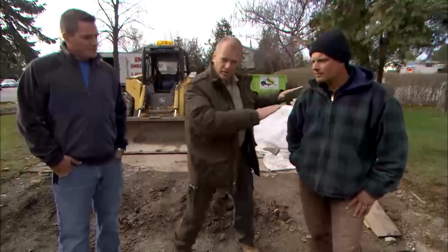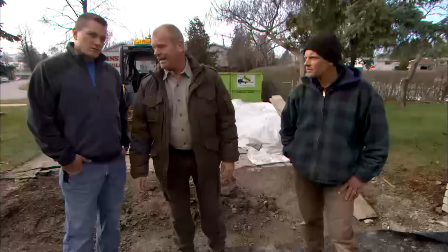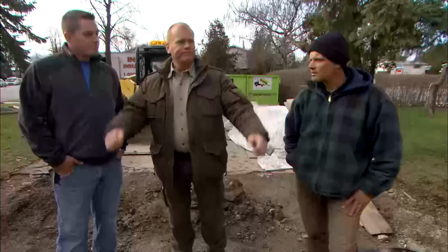That makes sense. So make sure it runs down this way and out to the back of the house, and make sure a little bit goes into the garage drain. No worries. We got it. Thank you. Done. All right. Thanks, bud.